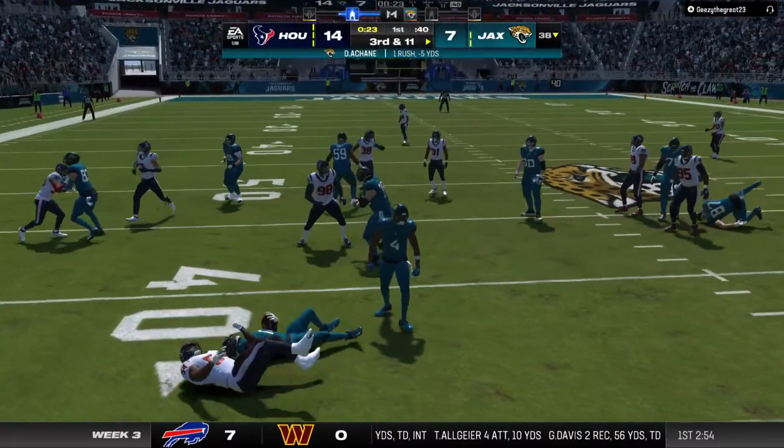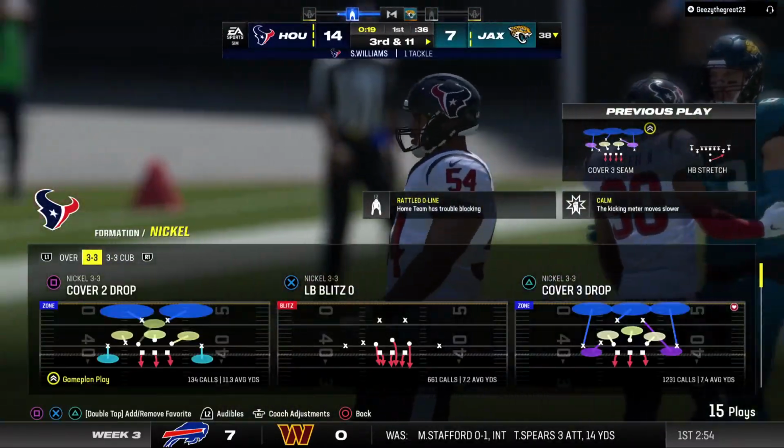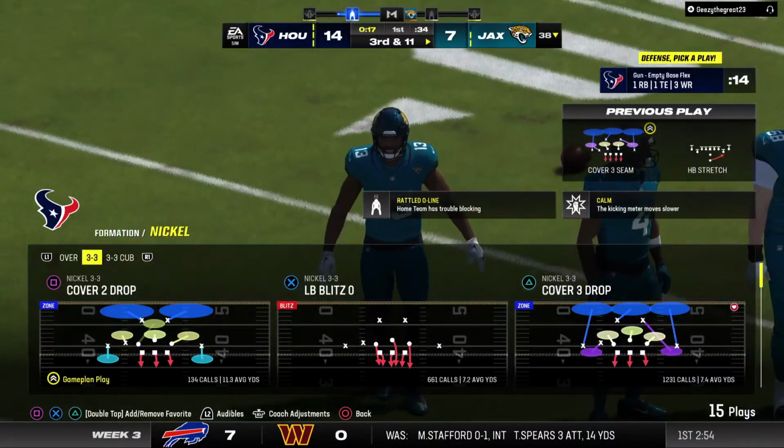Now the rookie 3rd-round pick, it's Devon Achane. And he is going to lose yardage here. That's going to go down as a loss of 5, and it brings up 3rd down.